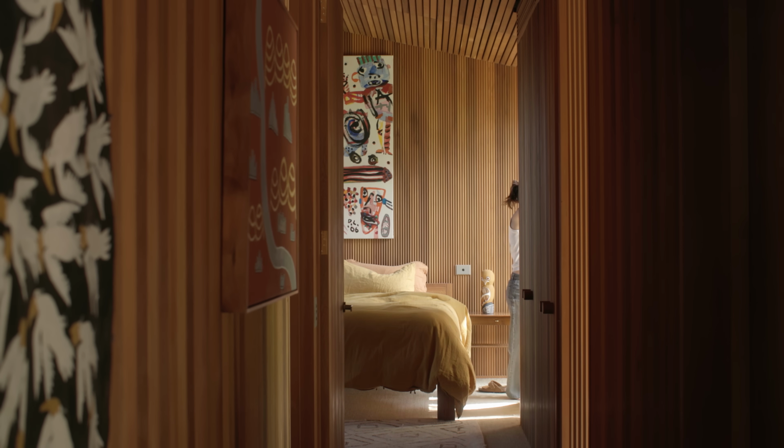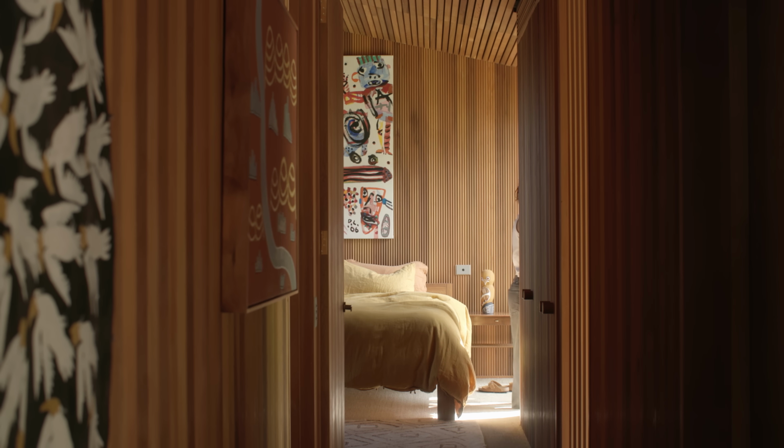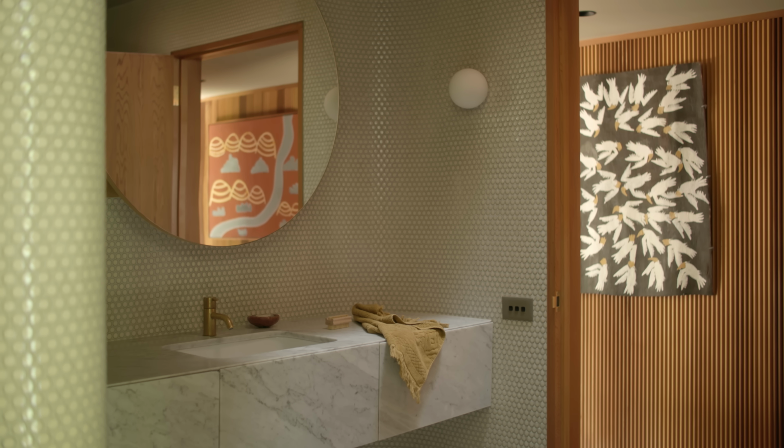We also worked very carefully on the colour palette. We made sure that there were no extreme contrasts, and in fact we looked at something which was really tonal. Our client has a strong interest in Indigenous art, which provided a really great cue for us for some of the colour schemes, and of course natural materials which have their own colour.